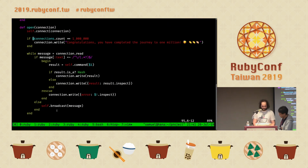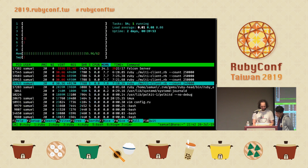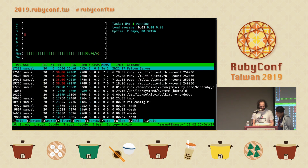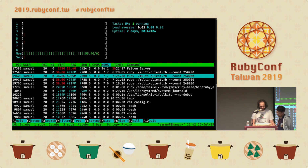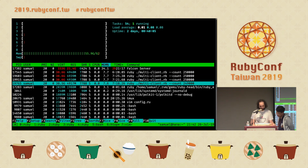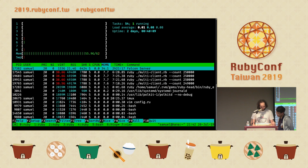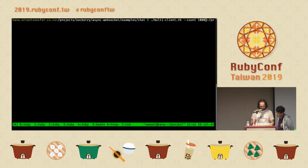Okay, excellent. So this is the code that is going to run when we hit 1 million connections. It's going to print out a nice statement. Here is it running in my server in the garage in New Zealand. The server is currently using about 22 gigabytes of memory, and there are 4 what I call multi-clients, and they're all connected. They use about 5 gigabytes each. Anyway, let's see if the whole thing collapses.